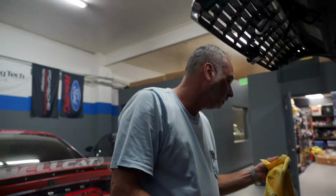You're using the good stuff, huh? This Mobil 1. This is all we got. We're gonna mix some synthetic in there too. Are we just putting random oil in the car? Absolutely.